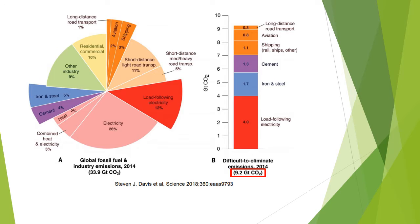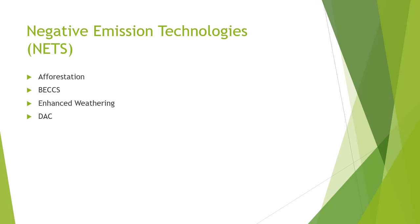Some industries are relatively easy to decarbonize. However, there are a handful of very tough to near impossible industries to fully decarbonize. Industries such as aviation, steel and cement production, and load-following electricity generation. To negate these types of emissions, roughly 10 gigatons of carbon dioxide will need to be captured yearly. The four negative emission technologies we'll cover today include afforestation, BECCS, enhanced weathering, and DAC technology.